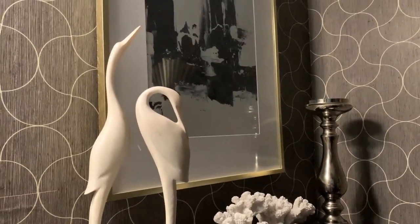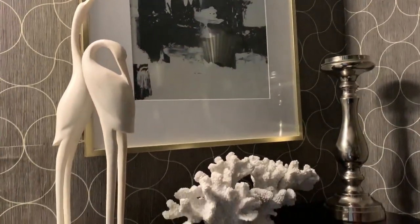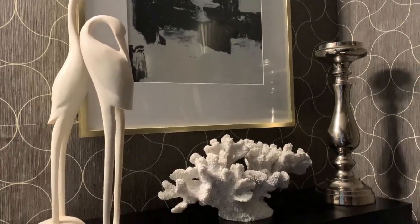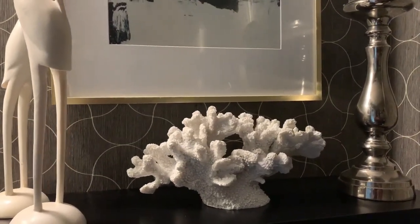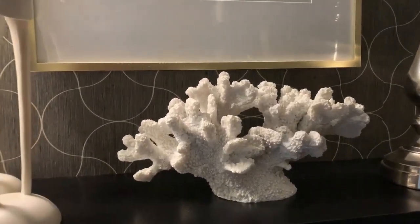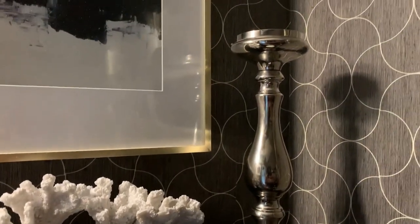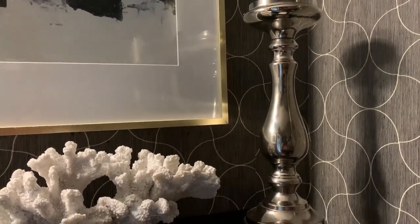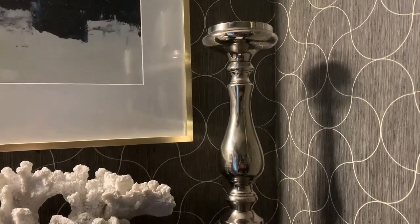I have these herons that I picked up from Joann's. You saw those in my summer coastal coffee table collaboration. If you missed that, I'll leave a link in the video down below. This coral I picked up from the At Home store. This silver candlestick always stays here. I don't have a candle on it. I need to put one there, but I have not yet. That came from, I want to say, TJ Maxx or Home Goods.